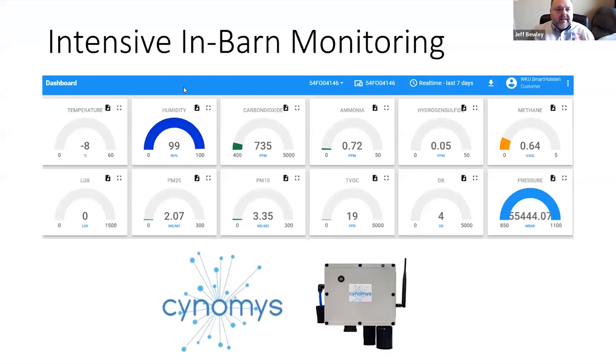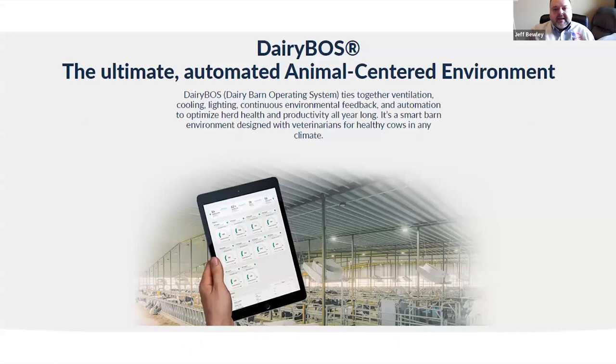Another system would be the idea of monitoring air quality within the barn. This is a system called Sonomas out of Italy that's monitoring about 20 different air quality variables real time and continuously. This idea, I think this is the topic also in this webinar series, of automating the barn monitoring and actually measuring microenvironments in the barn and providing feedback loops so that we turn fans and soakers and open curtains and so forth on based on the section of the barn, not just the entire barn.